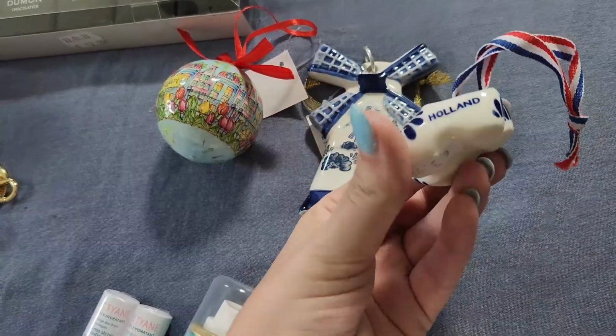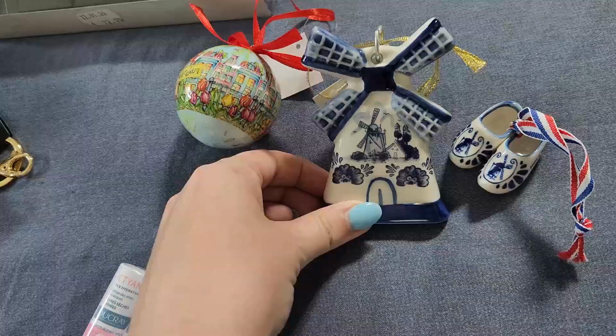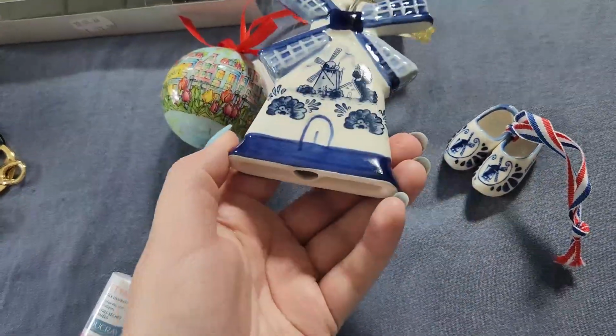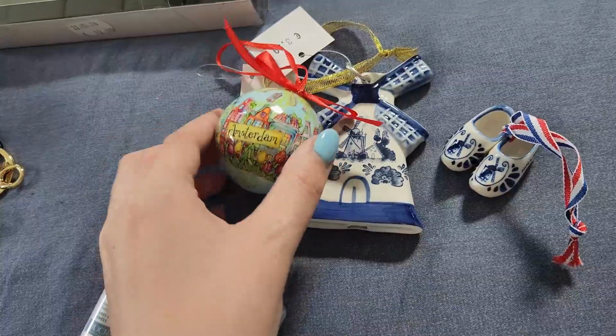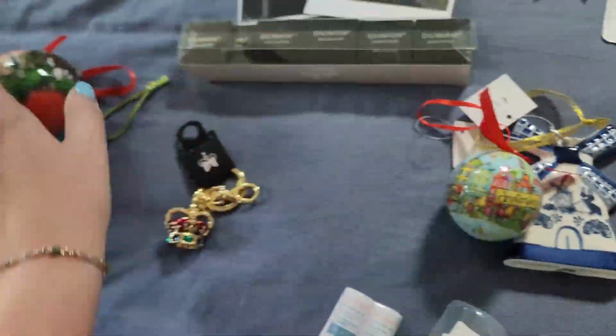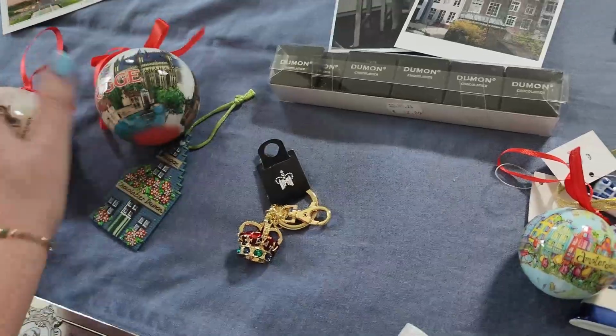So I got the Dutch shoes, say Holland on them. And then I also got a windmill as well. All of these were €4 each, so they did not break the bank, obviously. And these are all like plastic, these ball ones, so they were quite easy to travel with and really light.